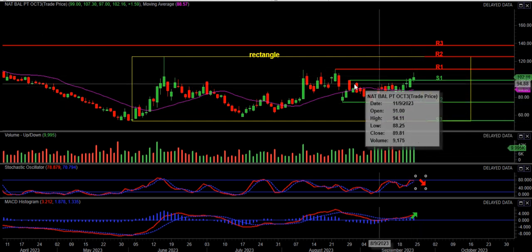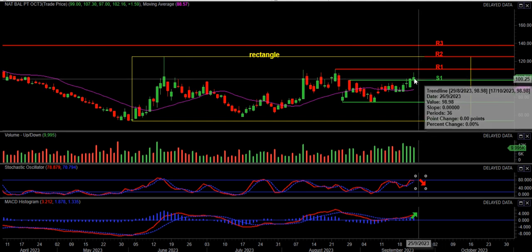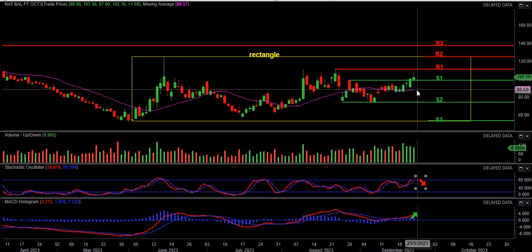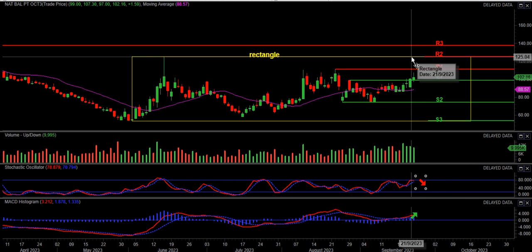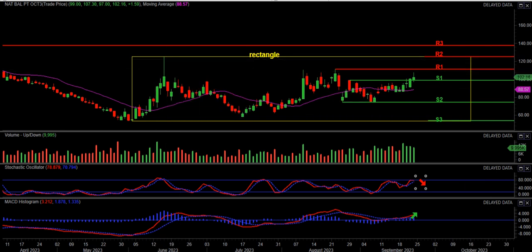We do have two consecutive closes above this range, above 98.98. And we would probably see a decline early this week, maybe on Monday, Tuesday. This is absolutely reasonable. But as long as we keep making higher highs and higher lows, overall, I would still see the upper end of the rectangle tested at 125.3, which is this week.